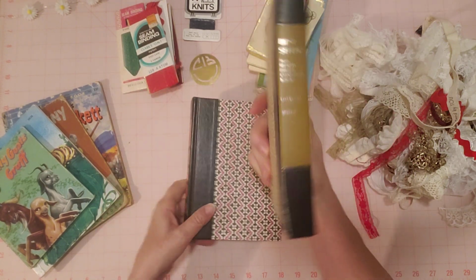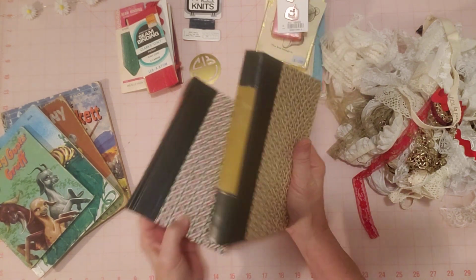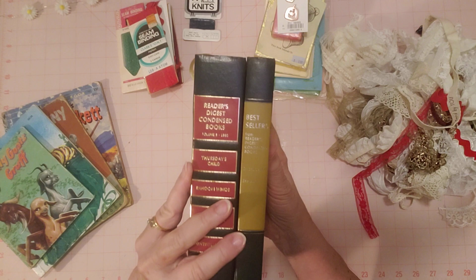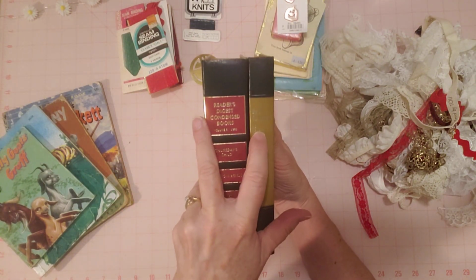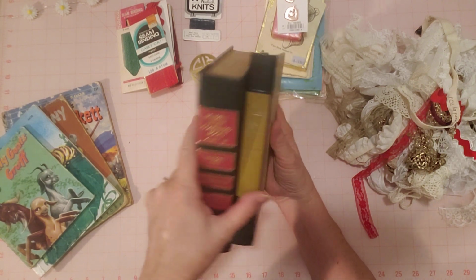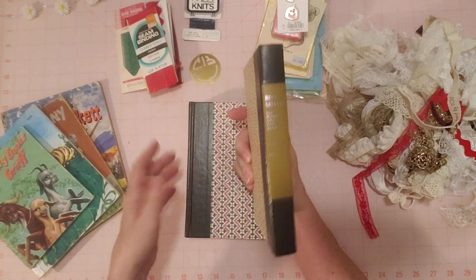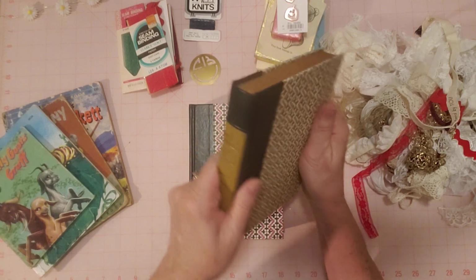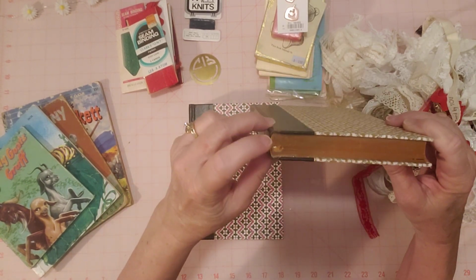So this one is one of the smaller ones. See the spine? If you've never seen the smaller Reader's Digest, it's the same size overall this way, but the spine is just like an inch instead of like the 2 inches or whatever on the regular size one. And it's nice to make a journal out of these because a lot of times you take off the spine anyway, or if you wanted to make a smaller one and not have such a big spine, you could still fit 2 signatures in here.